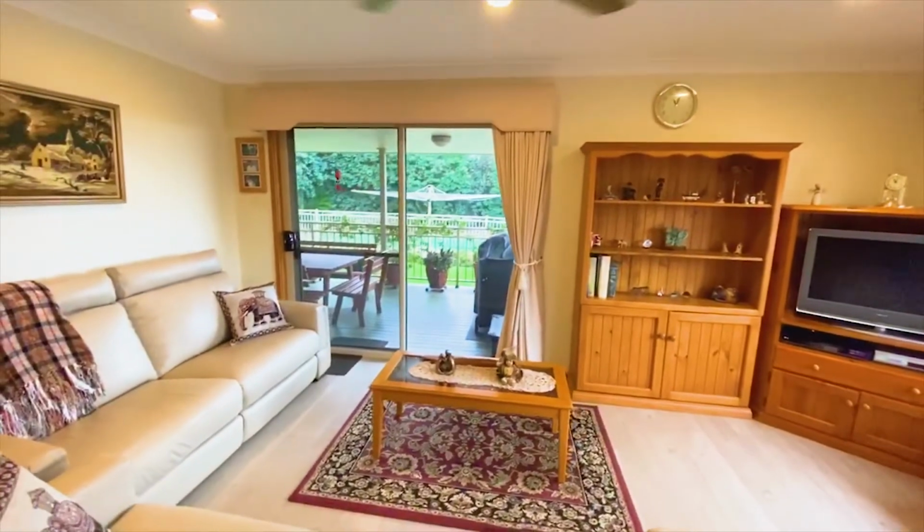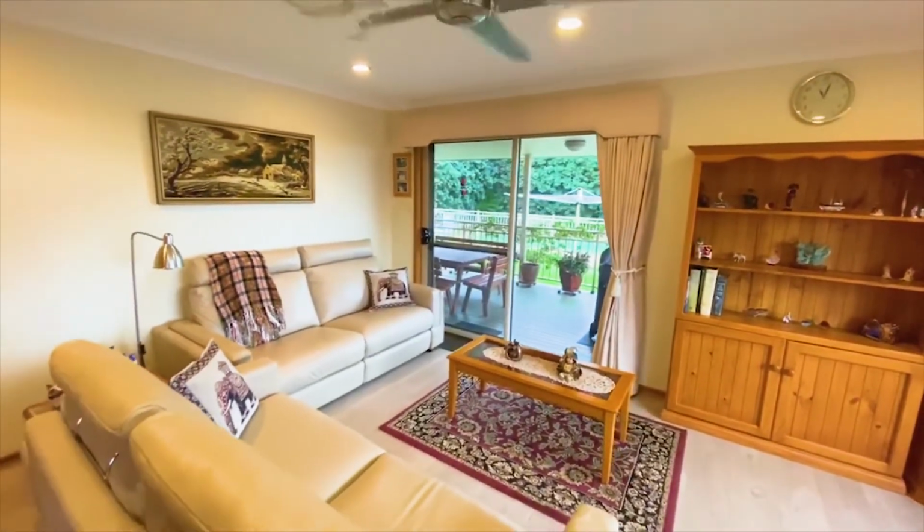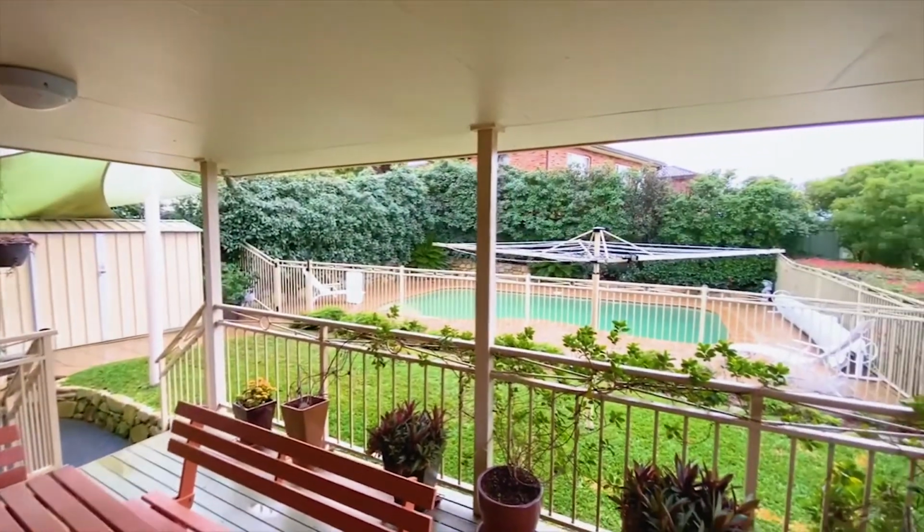With ducted air conditioning throughout the upper level, gorgeous manicured gardens and in-ground pool are only a few of the benefits and features that this home offers.